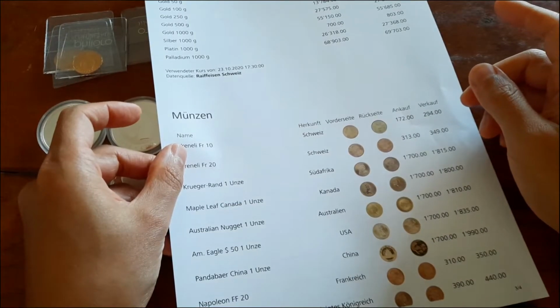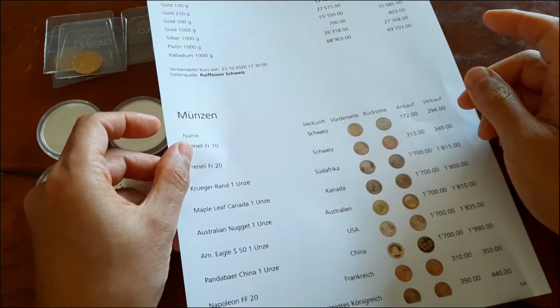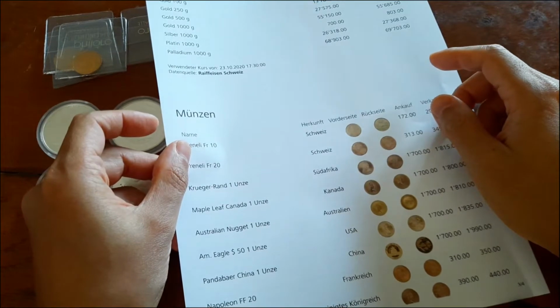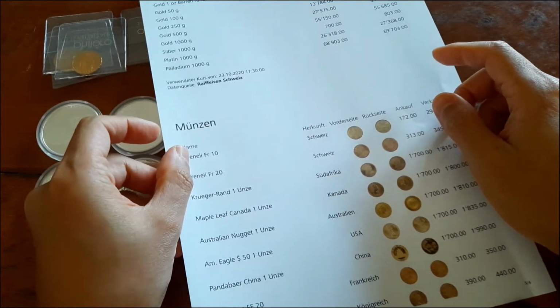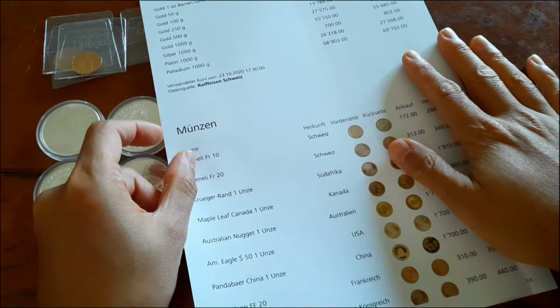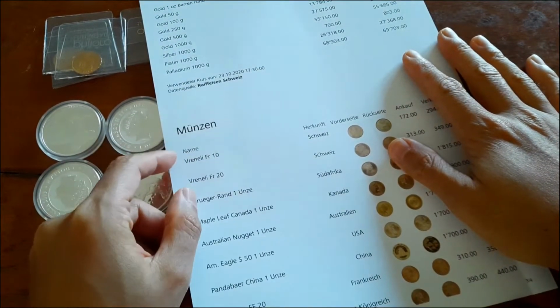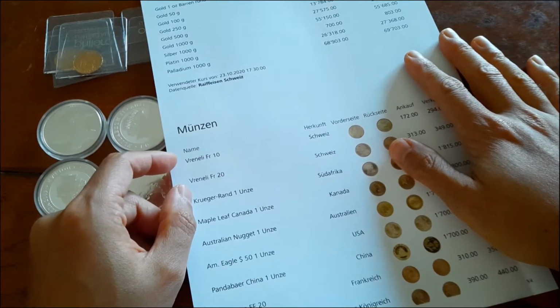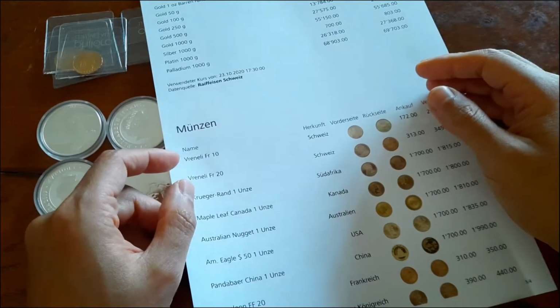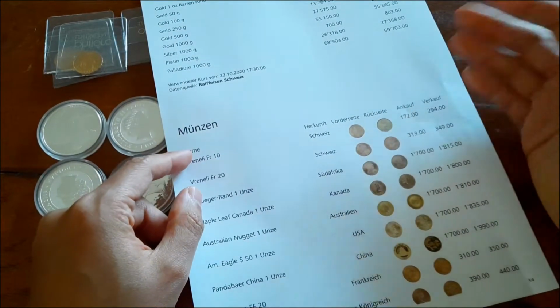In my experience, local coin shops are the most common place for a lot of stackers to go buy and sell their gold and silver. However, I live in a country where you can actually sell gold and silver to the bank. And I wanted to show you what they actually buy. And I'll be doing different banks over a period of time.